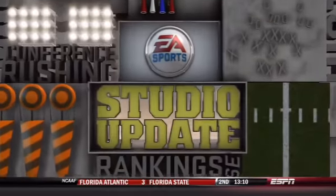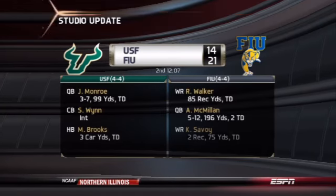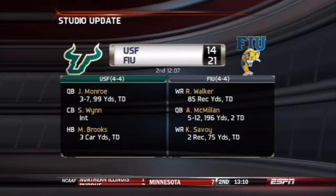Let's get the latest now from Reese Davis. Let's check in on the SEC. The Golden Panthers strike through the air, getting into the end zone for a touchdown. FIU leads it.